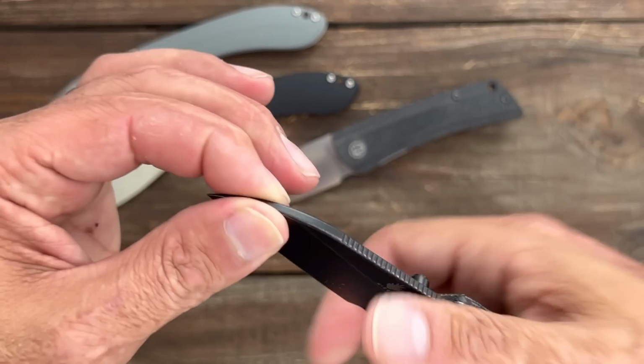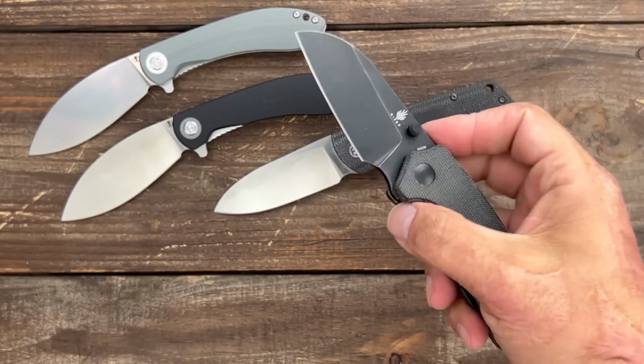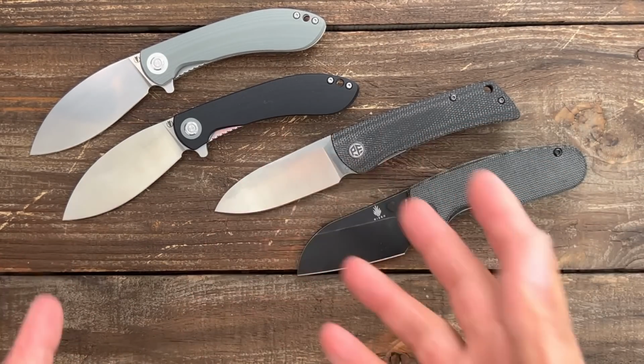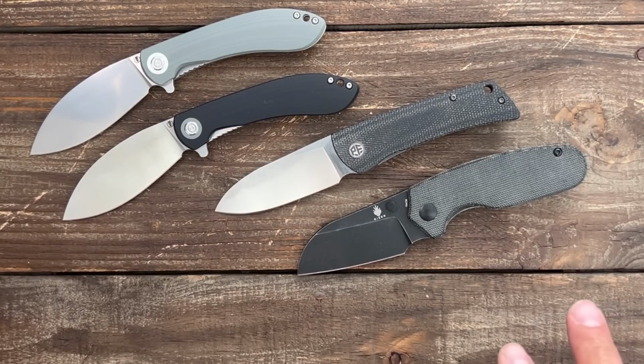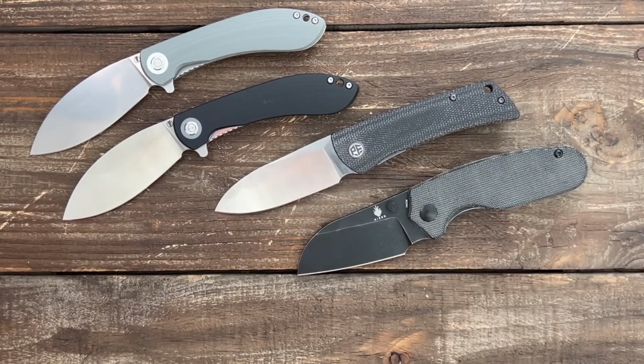You got a super long row of jimping. You can choke up on this one. Definitely been enjoying this one a whole lot, and you really can't go wrong. Can't go wrong with any of the knives on this list, but these are pretty awesome as well. This one right here is going to run you $64.